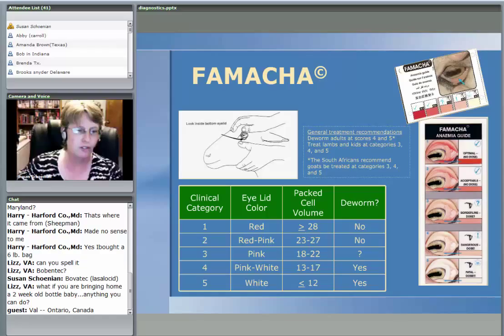So when the animal's not showing signs of anemia, which is in the first 2 clinical categories, and with those packed cell volumes, there's no need to deworm, unless something else tells you should, like bottle jaw. And then when it has the pale colors and the packed cell volumes 17 and below, those animals are showing signs of anemia, particularly severe in number 5, and require deworming. And then, of course, like everything in life, there's that one in the middle: should we deworm it, should we not? And the recommendation on that one varies.